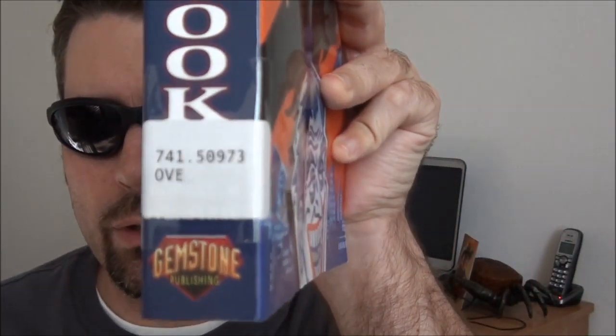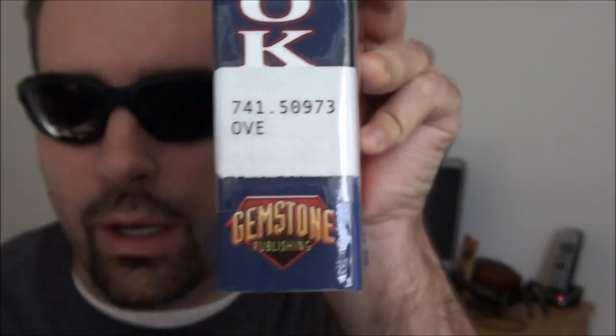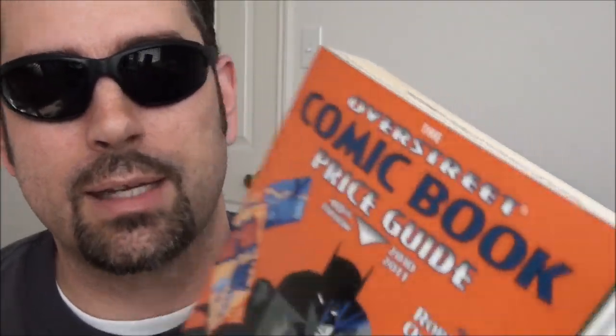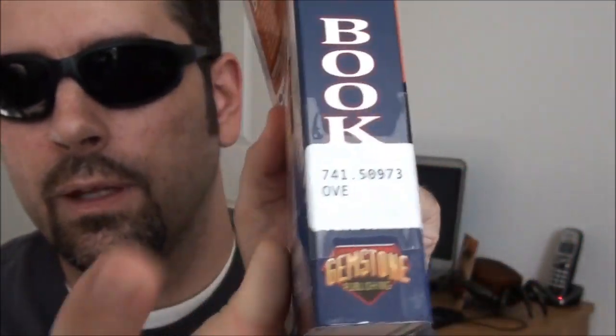And the thing I wanted to show you is, if you don't want to spend money on these price guides, you don't have to. Look at this. Spine label look familiar? Look at that, 741.50973 OVE. The OVE being for Overstreet, the Overstreet Comic Book Price Guide. This is the 40th edition, 2010 to 2011. Look at that label. That's right, people. Your public library.